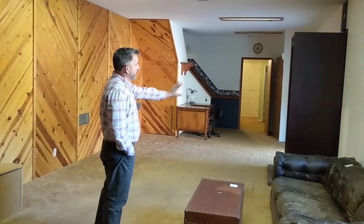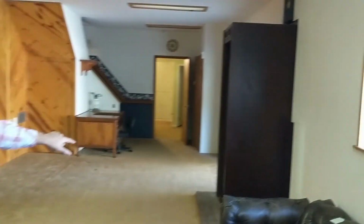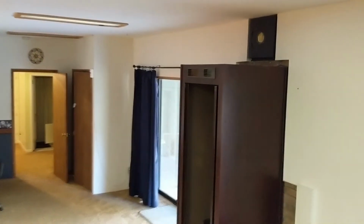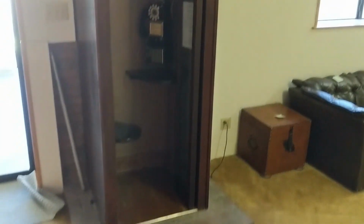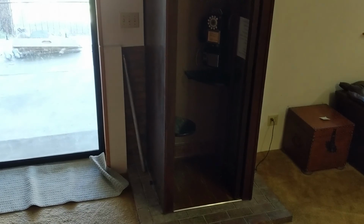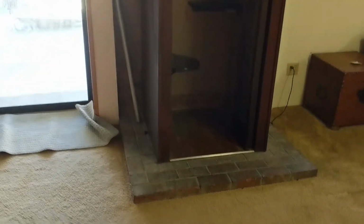A little side note: right here is set up for a gas or wood burning stove. There's a vent right there and plumbing on that side. If you look closely, that phone booth is the original phone booth from Junior Bonner. It used to be in the Palace. So just a little history of antiques over here. Laundry is sitting right here.